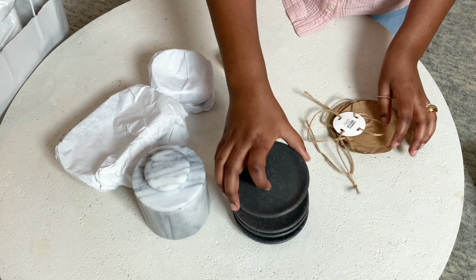We have here a French kitchen marble butter keeper. I really like the marble design, which goes very well with our kitchen backsplash and countertop. I cannot wait to use it. It's a little bit different because you put it outside. We're used to putting our butter in the fridge, but this one you put water in it and you put the butter inside and change the water every 3 days. So it's gonna be a little new, but again, I can't wait to use it.